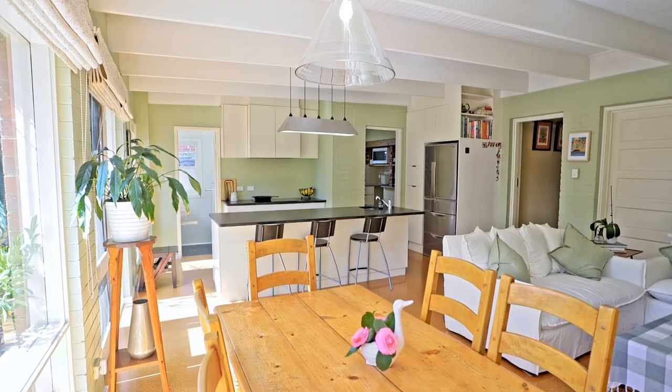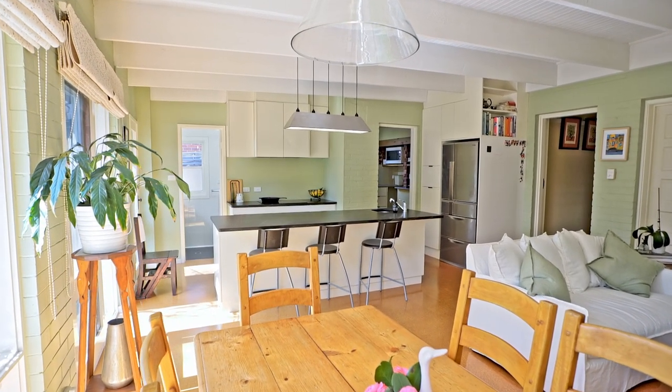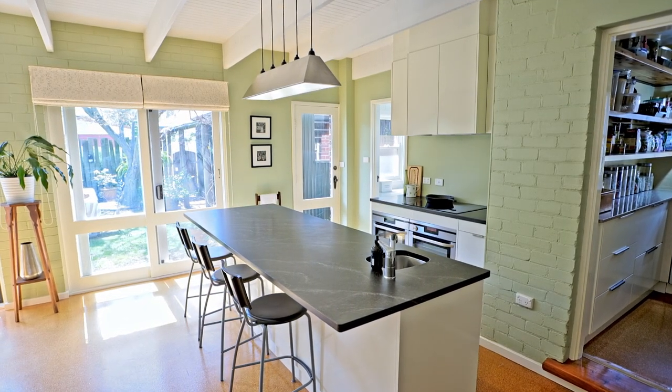The kitchen has wonderful stone bench tops. They are as smooth as silk to touch. Two ovens, also a butler's pantry with a sink, loads and loads of storage.